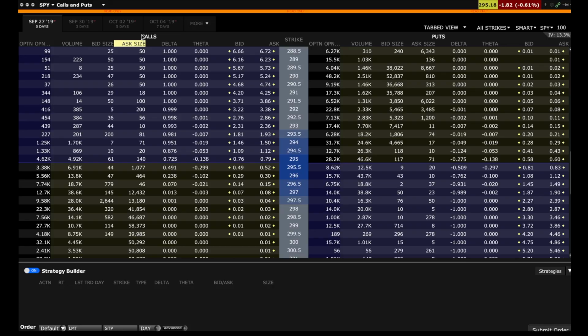Now this is Interactive Brokers. I don't know what platform you guys are using, but these are all fairly similar, so Thinkorswim or Tastyworks or Interactive Brokers. The mechanics of it are fairly similar. So once you have a platform that can allow you to look at this information, it's good to understand what we're actually looking at.